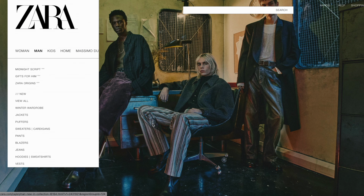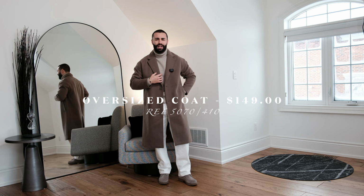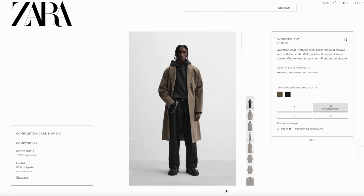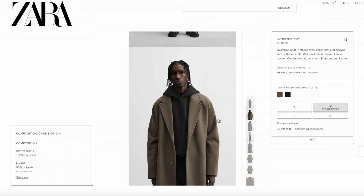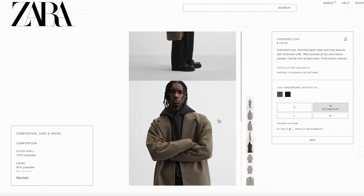So first up, we have this beautiful taupe or beige overcoat. It's kind of that oversized feel to it. So it's got a nice drape at the back. It's got the wide shoulders. It's got the drop shoulders. Really, really nice, cozy color, especially for this time of year.